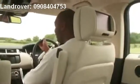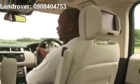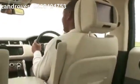VMAX run, top speed, and see exactly how fast this thing can go. I'm in the supercharged V8 right now, and they claim 155 miles an hour top speed. I don't know if this runway is quite long enough to get us there, but I'm gonna give it a bloody good go. 3, 2, 1, go. 30 miles an hour, 60, that's in 5 seconds dead. We're up to 70 already. We're breaking the law officially right now.